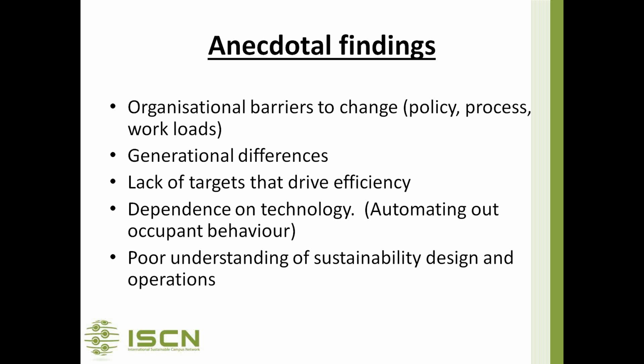Then there were other policies related to, for example, purchasing more sustainable items and reducing waste. Administrators didn't necessarily understand that the policies of the university allowed them to choose a more sustainable product, even if it was more expensive than a less sustainable product. The value for money wasn't a purely dollar issue, it was a holistic evaluation. So there was a sense of not understanding that.